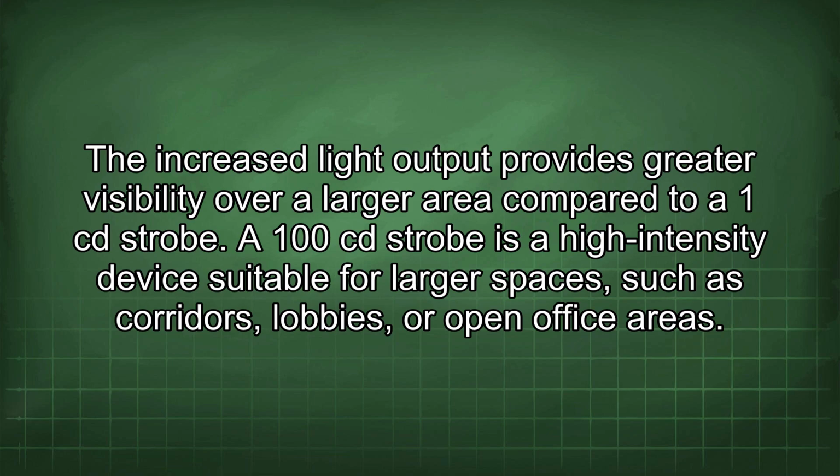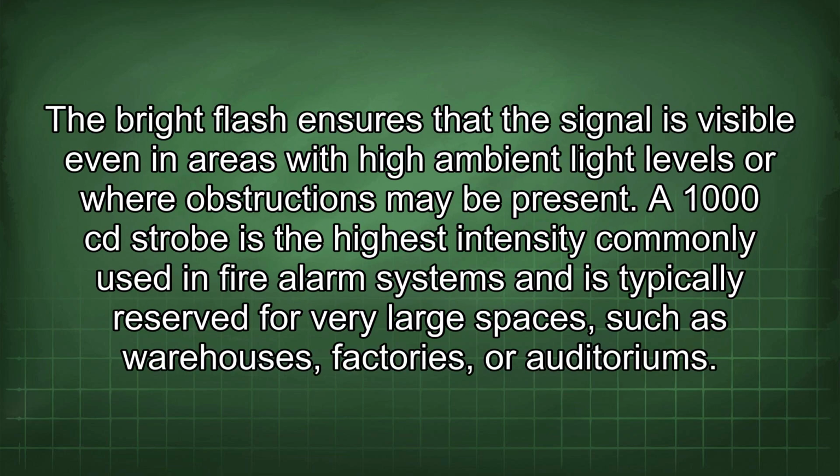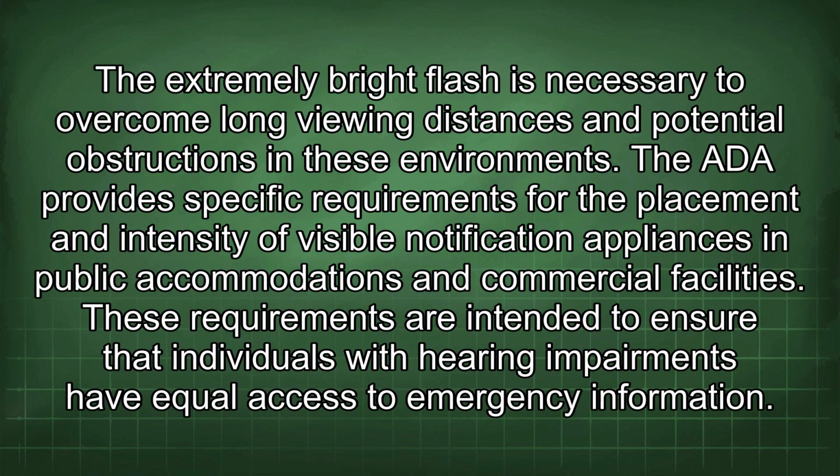A 100 CD strobe is a high-intensity device suitable for larger spaces, such as corridors, lobbies, or open office areas. The bright flash ensures that the signal is visible even in areas with high ambient light levels or where obstructions may be present. A 1000 CD strobe is the highest intensity commonly used in fire alarm systems and is typically reserved for very large spaces such as warehouses, factories, or auditoriums. The extremely bright flash is necessary to overcome long viewing distances and potential obstructions in these environments.